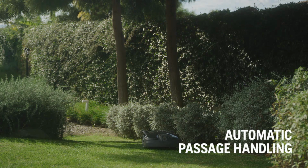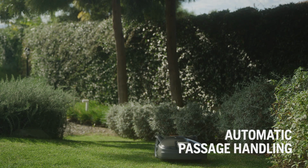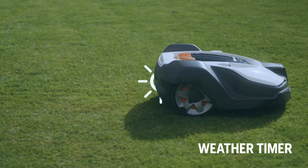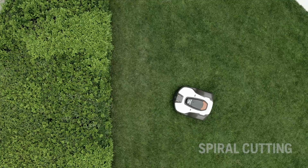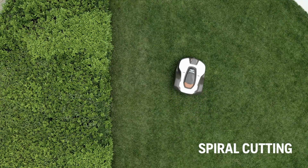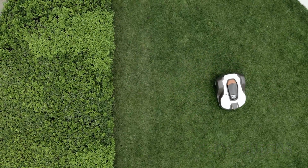The guide wire and the technology inside the mower help Automower pass through narrow passages and to reach remote work areas. Automower adjusts its mowing in accordance with grass growth and weather conditions. If it enters an area with taller grass, Automower will work in a spiral pattern to even out the difference.